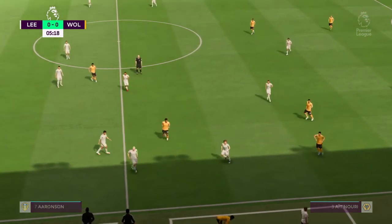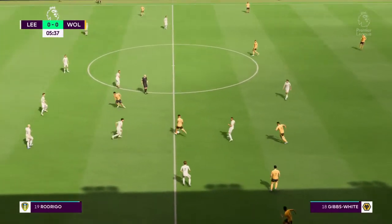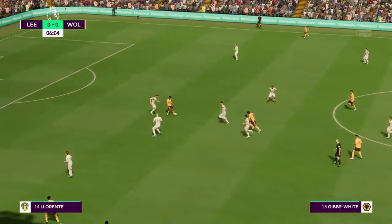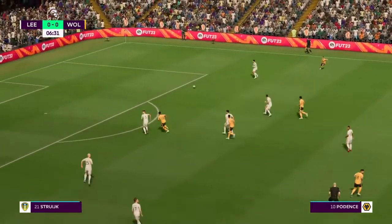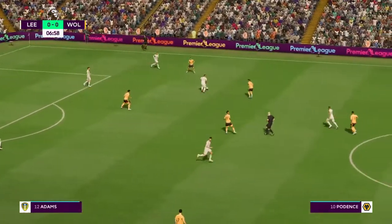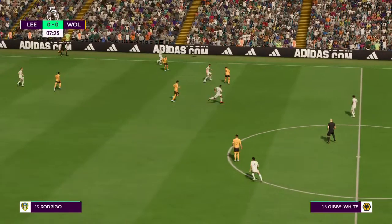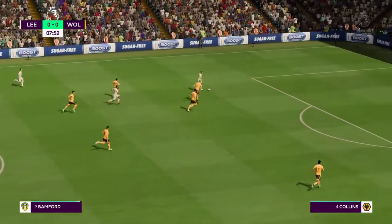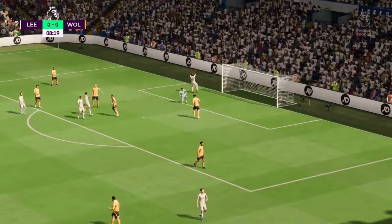Well, he went strongly into the challenge, and the result is a throw-in. Hwang Hee-chan gives White. Possession one. Rodrigo. Tyler Adams. Opportunity it is. It has to be, surely. And a squandered opportunity there.